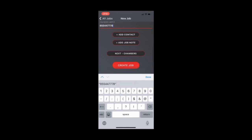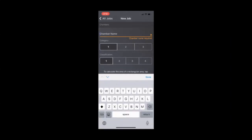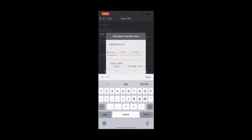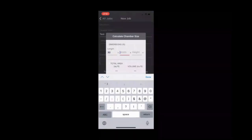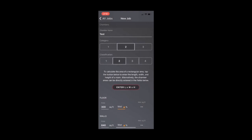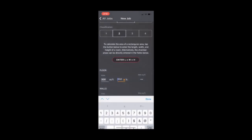So I'm going to click Next Chambers because I'm going to create at least one chamber for our job. And I'll name this chamber Test. And then we'll say it's category 2, class 2. We'll put in some dimensions into our chamber. We'll say it's 30 by 10 by 8. The program automatically calculates our floors, walls, and ceilings, which is nice.